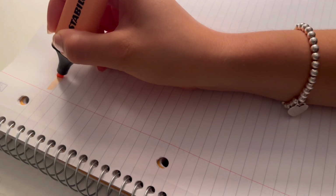But moving on to highlighters, pens, pencils, these are my go-tos. If you want recommendations on stationery, on the best highlighters, the best pens, I'm the girl. Highlighters, the Stabilo, I don't even know how to pronounce it, or if I'm pronouncing it correctly, but these highlighters are the best highlighters that I have used in my entire life.